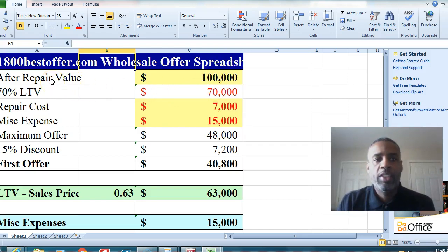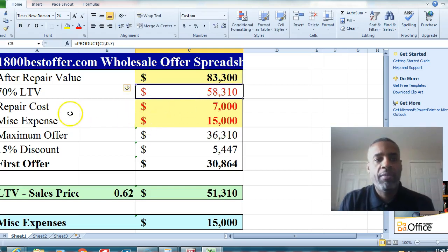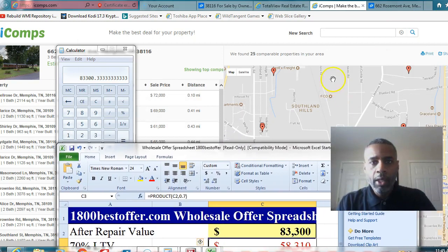So it says the house is worth about $83,300 of after repair value. That's what it would be worth if you were going to try to sell it. It's going to automatically calculate the 70% loan to value right here, so you don't have to be concerned with that. Once you've talked to these people and they said it's not going to need a lot of work, then you want to calculate, matter of fact, let me go back here.